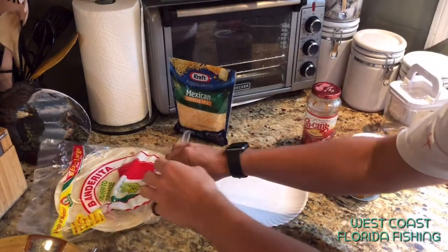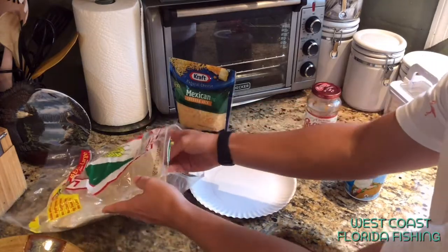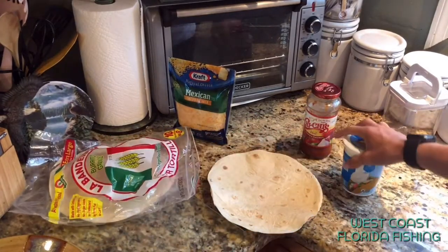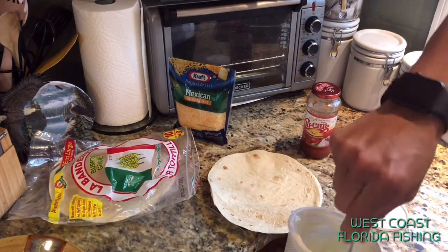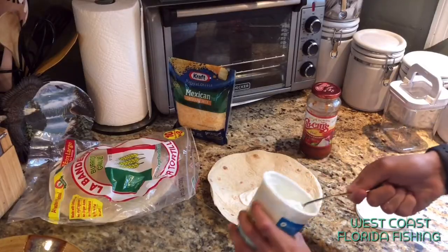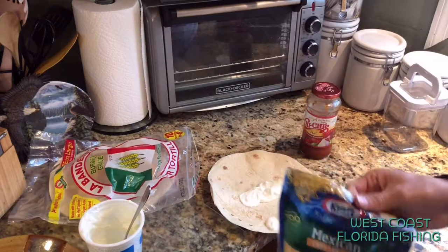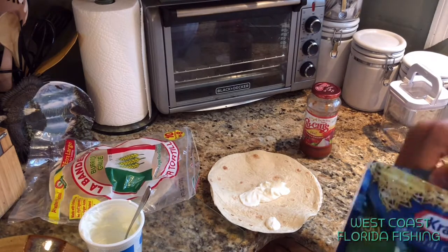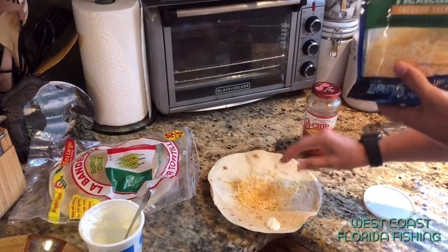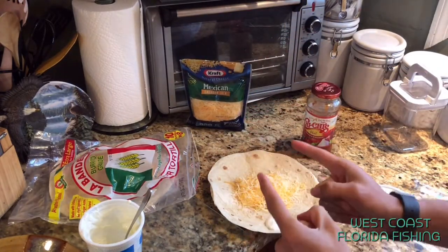Alright, so first things first, obviously. We're gonna take this out of the package and stick that on our little paper plate here. Bam! Alright, so we're gonna take our sour cream and slap some of this on here. Bam! Now, obviously, the cheese. Cheese on bottom and on top. Some cheese in there. Alright, so cheese is done. Sour cream done. Tortilla on the plate.